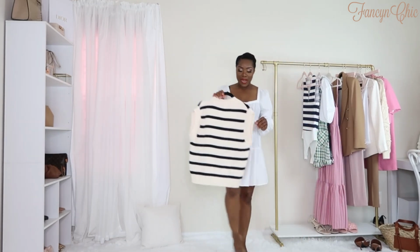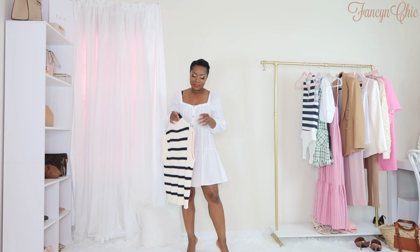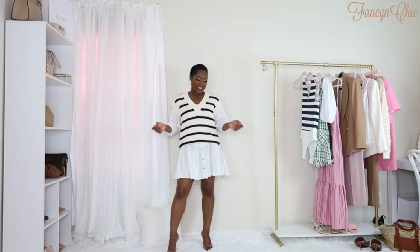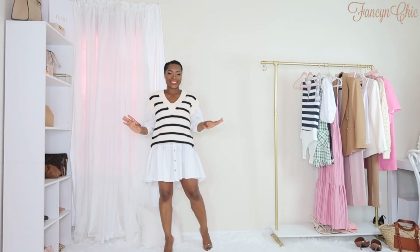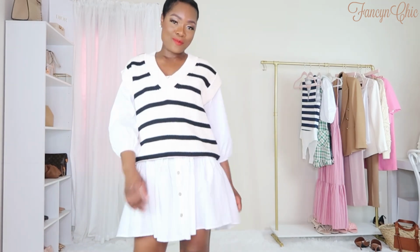So one of the reasons why I bought this, I just love the fact that I have all these ideas in my head of what I want to do with this. So let me try it on so you guys can see how it looks with this dress. Here's the look, the sweater vest on top of this dress. I love the look. I know some of you guys won't agree with this look, but I love it. Yeah, so this is the look I will be going for.